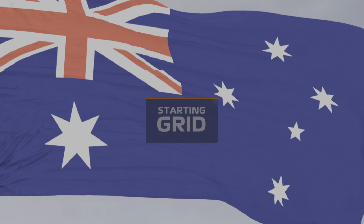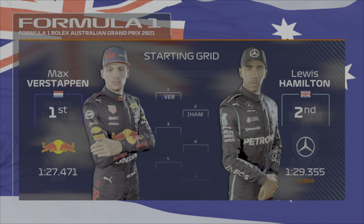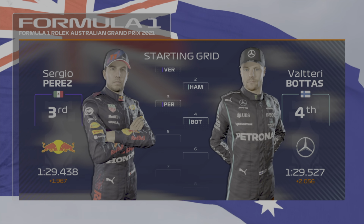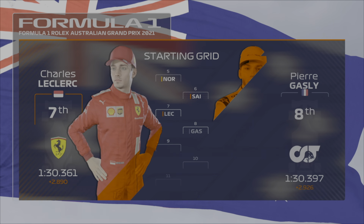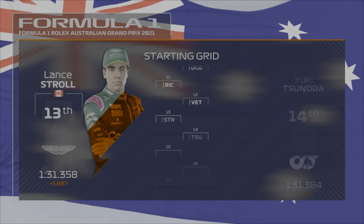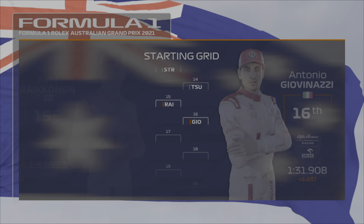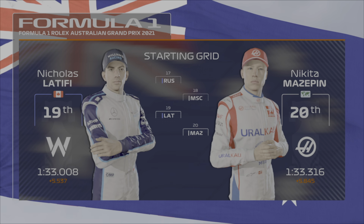Let's run you through the driver grid order for today's exciting race. Young superstar Max Verstappen starts from pole position, and Lewis Hamilton completes the front row. Considering the rest of the grid, we have Perez, Bottas, Lando Norris, and Sainz, Leclerc, Gasly, Fernando Alonso, and Esteban Ocon, Ricciardo, Vettel, Lance Stroll, and Tsunoda, Raikkonen, Giovinazzi, George Russell, and Mick Schumacher, Latifi, and Nikita Mazepin.